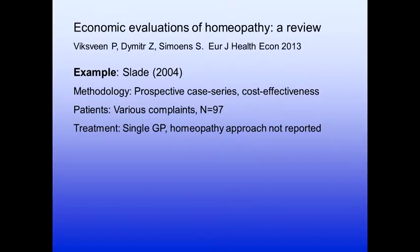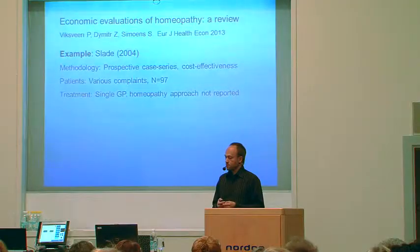Here, I'm going to present you 3 examples now. The first one is by Slade, published in 2004. This is a prospective case series assessing the cost-effectiveness of treatment provided by a single homeopath, a doctor practicing homeopathy. The homeopathy approach was not reported. He treated 97 patients suffering from various types of complaints.